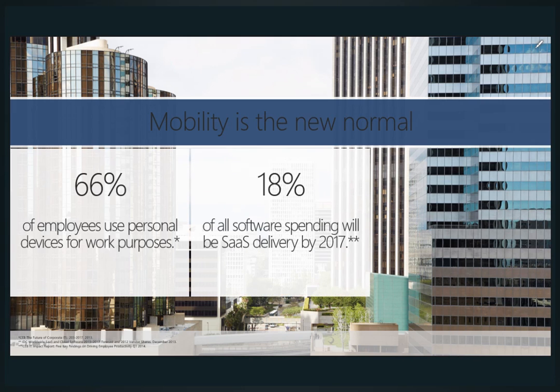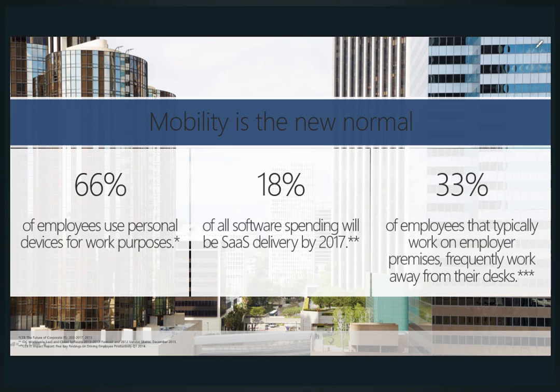18% of all software spending by 2017 will be a software as a service type delivery. So typically Office 365, Salesforce, platforms of that nature. And 33% of employees that work on employee premises frequently work away from their desks. So that's pretty typical for all of us on the call today as well.